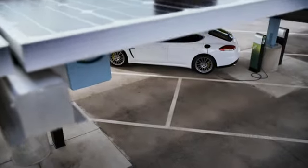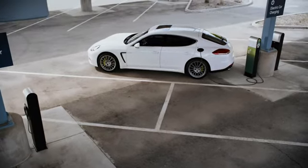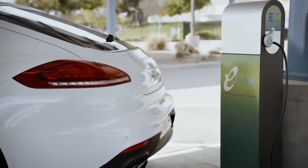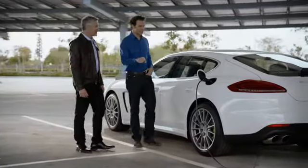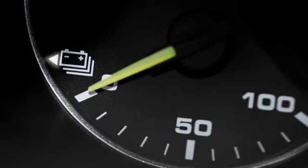When out and about, you can fill up your Panamera SE Hybrid as usual at the gas station, with gas for the combustion engine and electricity for the electric drive. The connector for the charging cable is on the left-hand side of the car. The position is shown by a symbol in the battery display in the instrument panel.